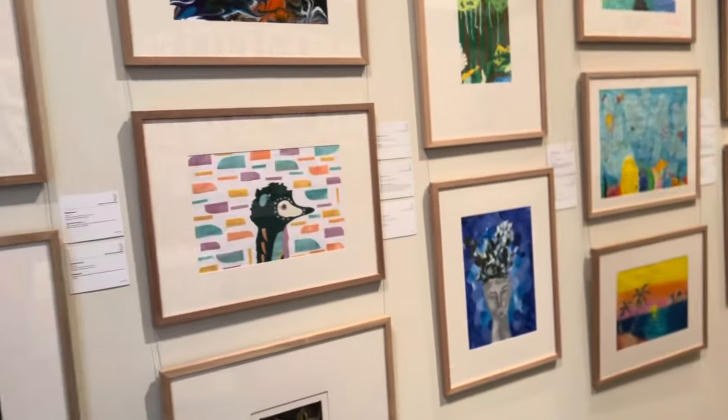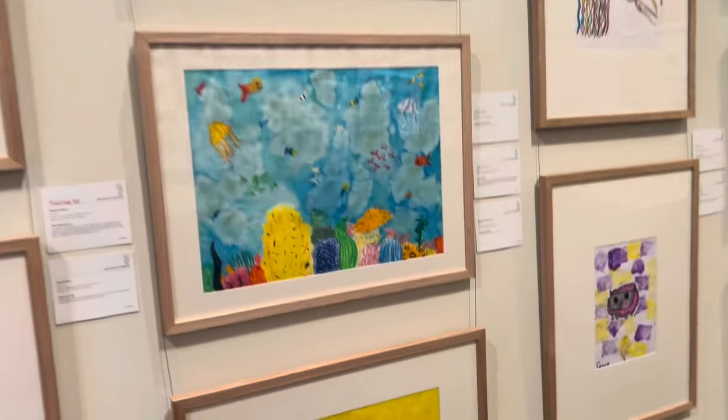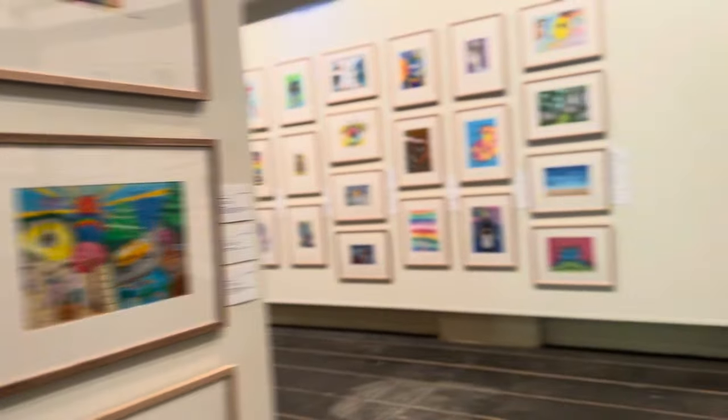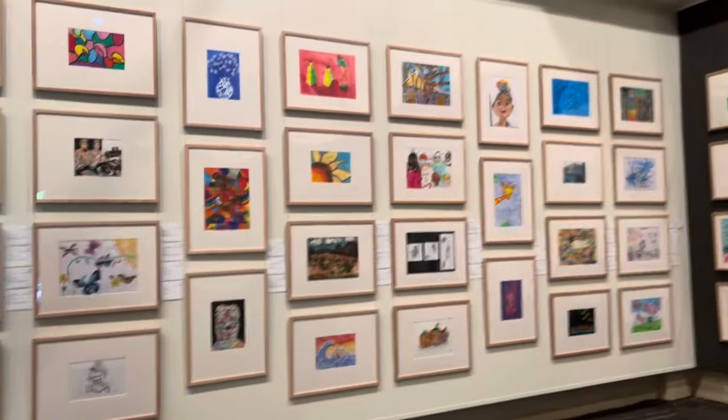Each wall has its own art, and it looks very, very unique. Like, you can see how this looks. It looks so awesome. I love this. And of course, not every piece has to be perfect for it to be art. Everything here is literally awesome.